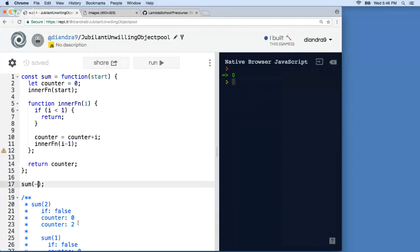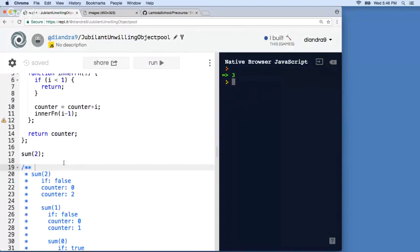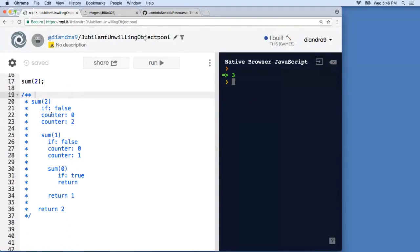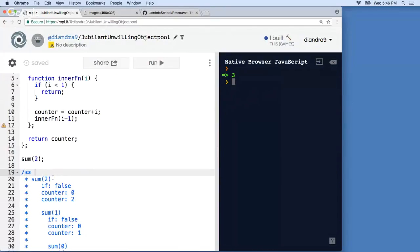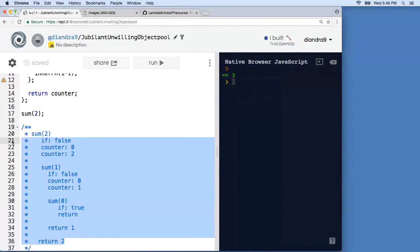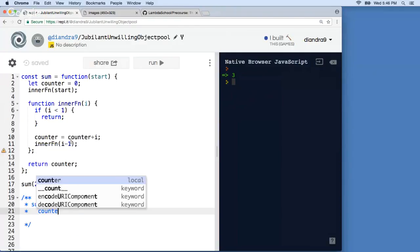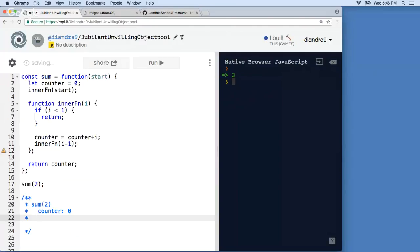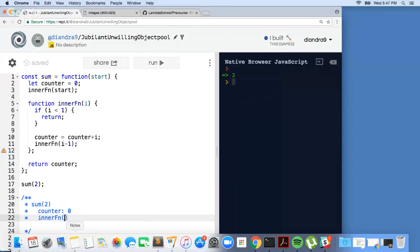So finally, let's go through and just see what is happening when I call sum of 2. We'll do one more of these breakdowns, and I hope these things aren't too tedious, but I think they're a really good way to understand what is really going on here. So when we call sum of 2, the first thing we do is create a counter. So counter equals 0. And then we invoke the inner function. Remember that because I've used this function declaration style, I'm allowed to invoke it above where I declare it. Down here, it's declared, we're not going to worry about that. But up here, we call inner function of our start value, so inner function of 2.